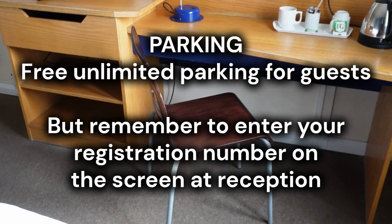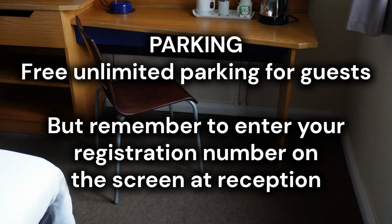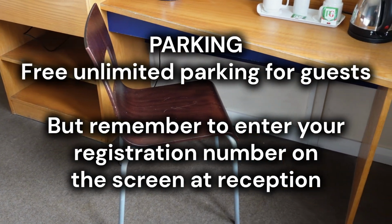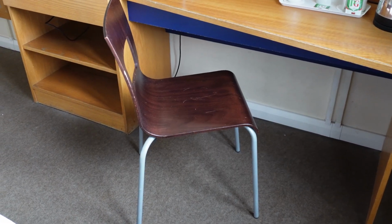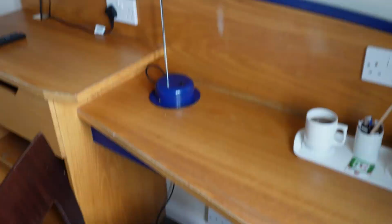Free parking outside. Remember to put your registration number in the screen when you arrive so that you don't get fined. But as long as you remember to enter your registration number at the reception desk, then that's fine. Free parking. Just a minor point for business travellers.